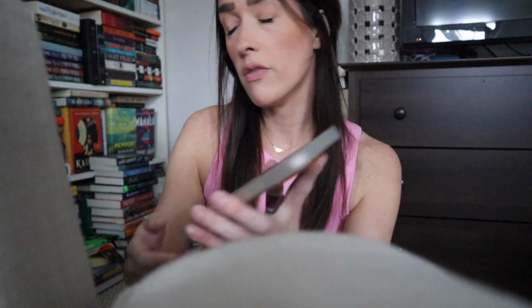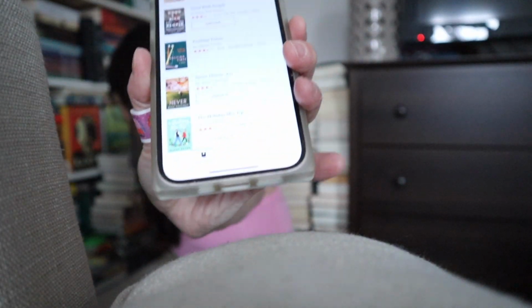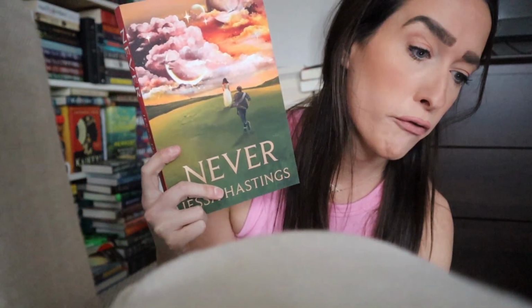Okay, so here's my question. Do I look for one that I already own or go by the least rated? I can see if Ava by Janet Perroni is on my Libby app. If it is not, the one that I own is Never by Jessica Hastings. This is 3.24. This is the lowest that I own that is on my want to read list. And Ava is 2.81. It only has 16 ratings.